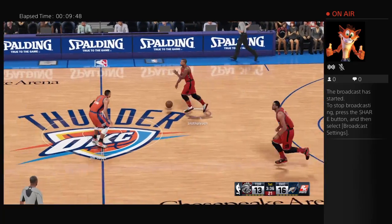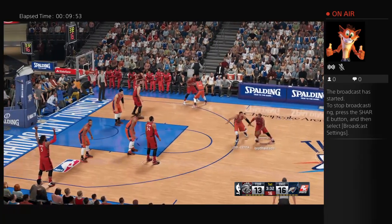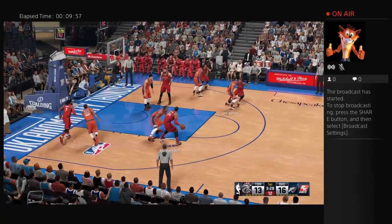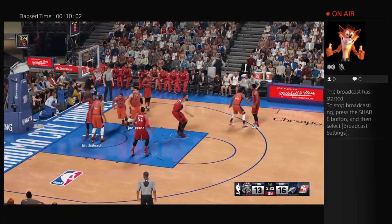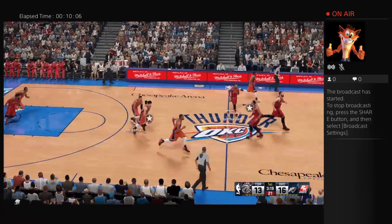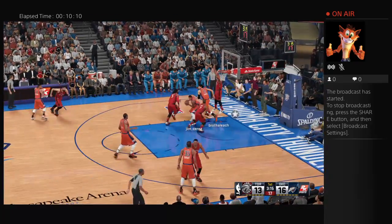The lead changes hands once more. There has been no separation between these two teams. It's made for one heck of an entertaining game. Even when it hasn't been the best basketball being played, it sure has been fun to watch. Lowry kicks to DeRozan. Carroll. Third time is not the charm. 0 for 3 from the floor so far.